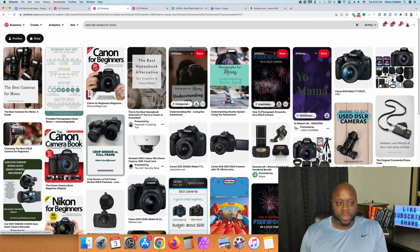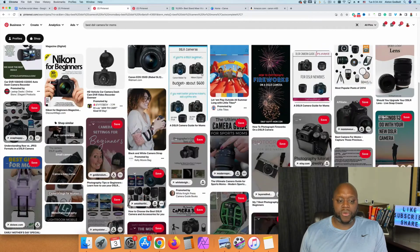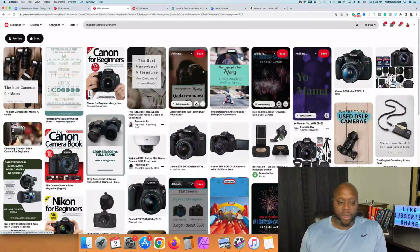And you could do this too. But look, take a look at this. This is something that you could create. So step 1 is to go out and figure out what people are searching.